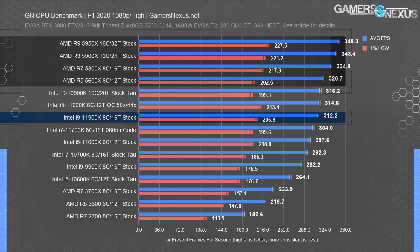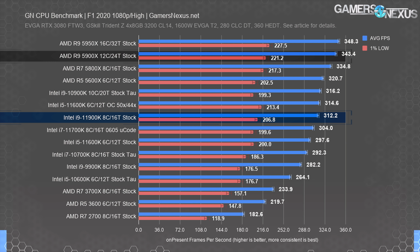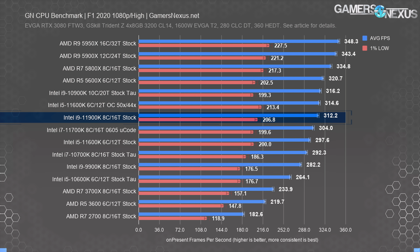Everything in the AMD stack from the 5600X and up is firmly above the 11900K, at 321 FPS average and 312 respectively. The 5600X and i9 aren't too far apart, but the problem is that the 11900K is in the same price category as the 5900X, and that gap is a heavy 10%. Additionally, it's worth pointing out again that the 5900X is currently listed for $550.